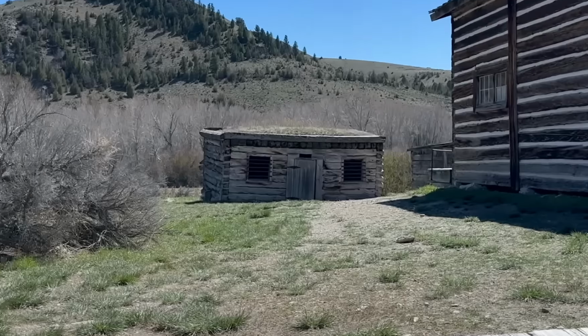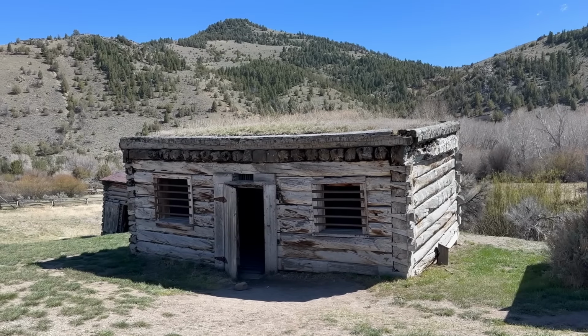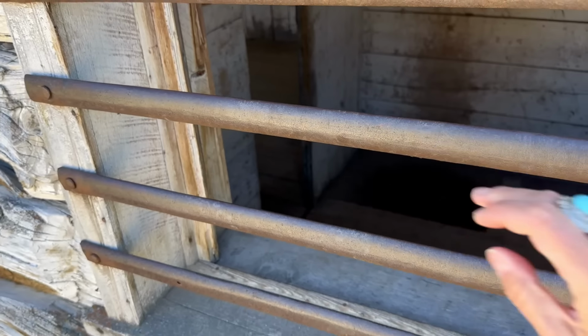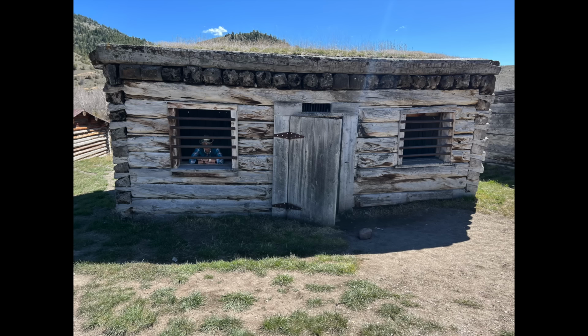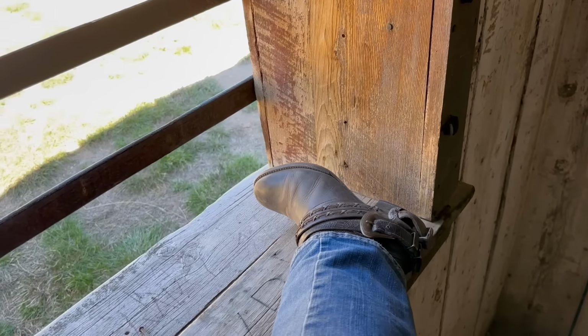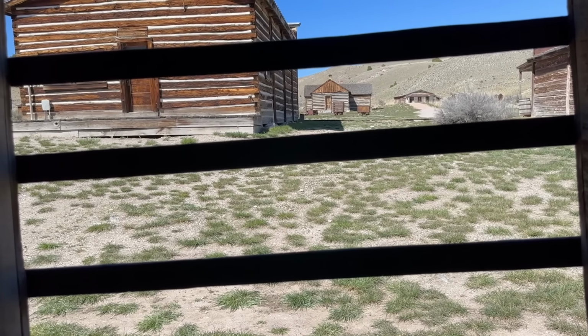That there is the jail. Seeing as we've been talking about the criminal element here in Bannack, I thought we'd stop there next. It's got a sod roof, metal bars on the windows, walls thicker than my size 9.5 boot, and a view of the path leading to the gallows.